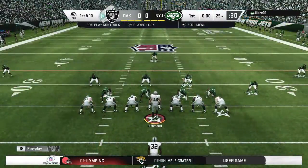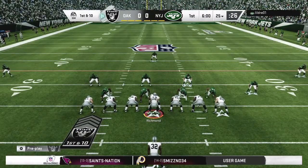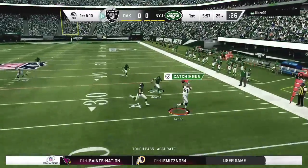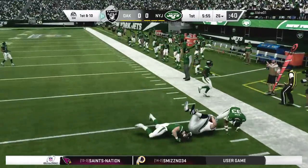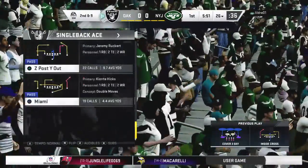Here we go. On 1st and 10, Richmond. Caught here by Griffin. He'll wind up getting a yard on the game's first play at 2nd down.